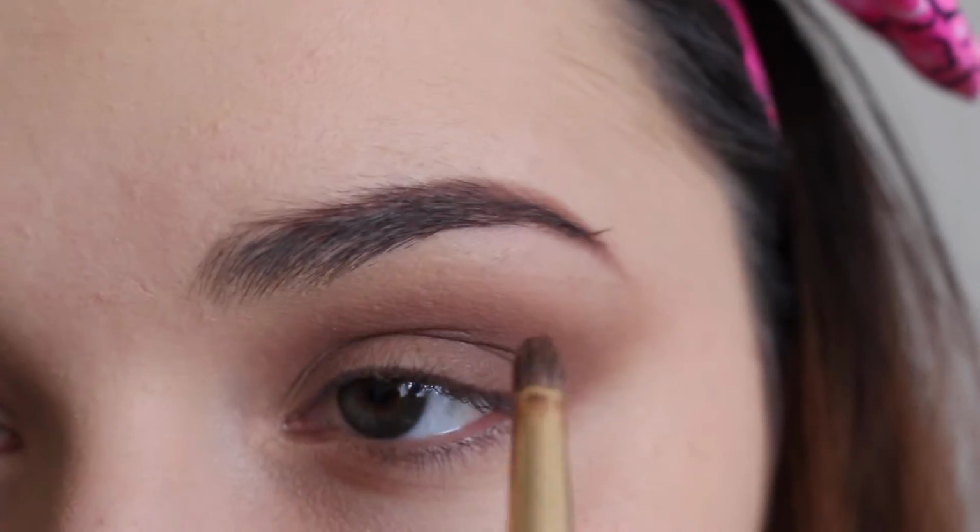Like I said, I'm just gonna finish putting this in the crease and on my lids a little bit. The outer corners, the outer V. And then I'm gonna go in with another shadow, which I'll show you in a minute. Okay, now I'm just gonna put one more shade in my crease area. Let me see if I can zoom in for y'all so you can see what I'm doing.